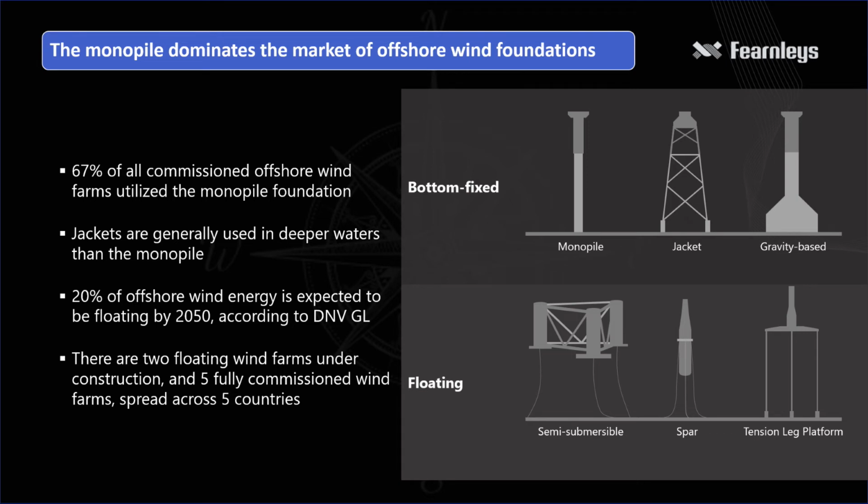foundations respectively. Floating wind is expected to increase its market share in coming years, and DNVGL estimate that 20% will be floating by 2050. There are 2 floating wind farms currently under construction and 5 fully commissioned wind farms, when not counting demonstration projects.